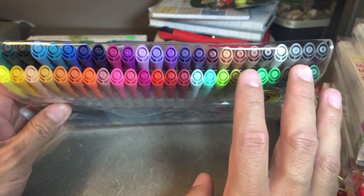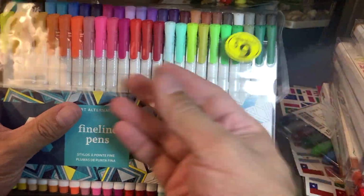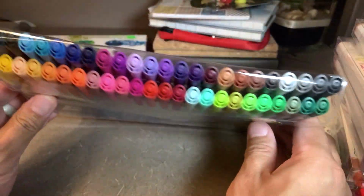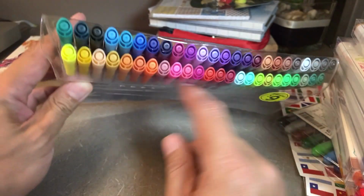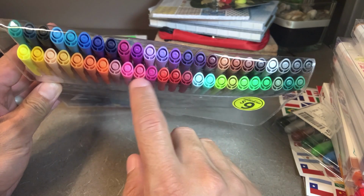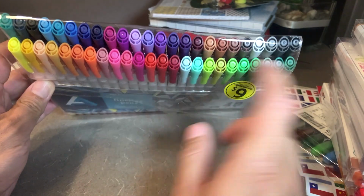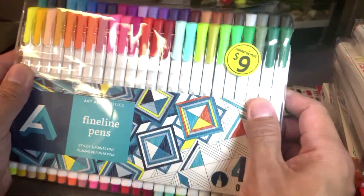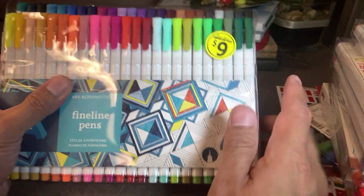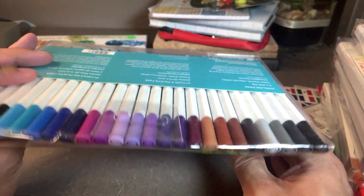Now, I'm not sure how well represented these colors are. I haven't actually broken these out. As you can see, it's still kind of sealed, but I just loved all the shades that you could get. There's so many different kinds of blues, and I like all the shades of the orange and the yellows here. It could be a little bit more extensive, obviously, but for $9, that's a steal. I'm like, come on, how could I not jump on that?